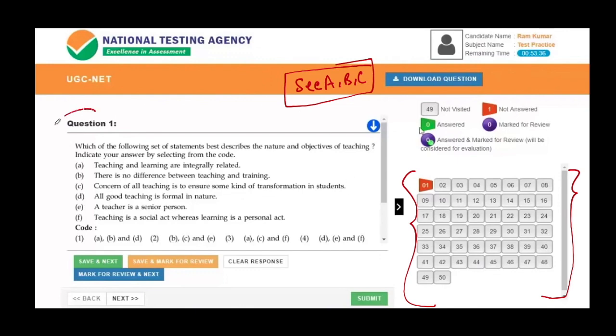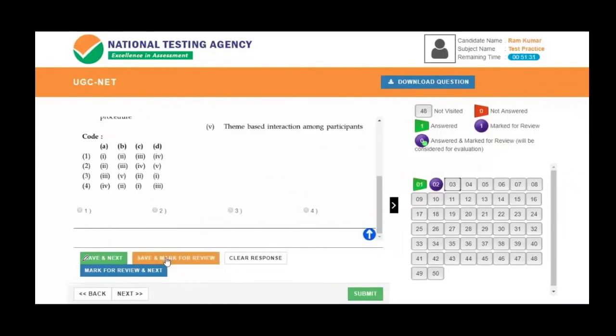Okay, so question number one, for example, this is your question. You can just scroll down over here. Okay, so you can just scroll down and it's going to appear like this. Okay, these are the options. These are where you are going to enter the options. Okay, what else can you do?